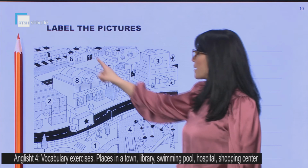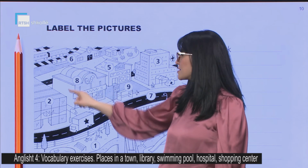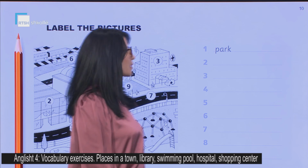Number six. Have a look at this place here. Then it's where people and cars go. Have a look at number eight. We can watch movies here. And number nine, we wait for the bus here. So let's label the pictures together. So the first one is already done for you. The first one is park.